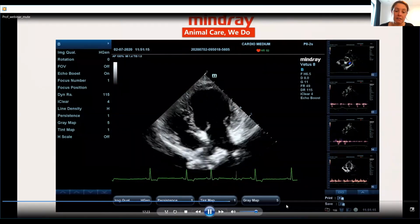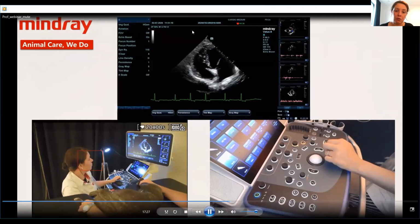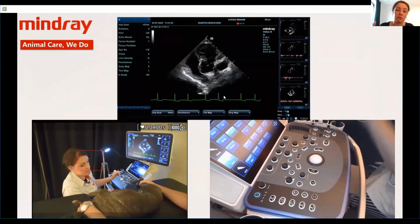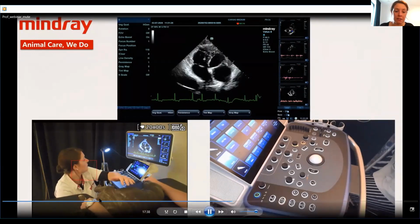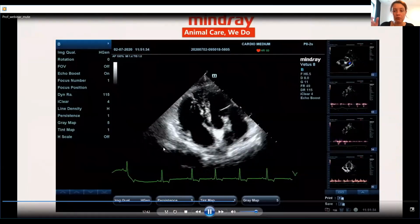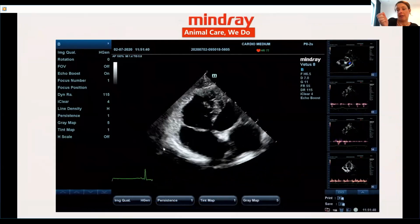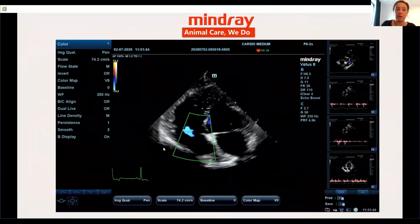And then the last thing that we do from the left is actually we try to focus a little bit more on the right heart. So sometimes this means that you have to move one intercostal space more cranial with your probe. So that's what I'm doing now. I'm actually moving the dog backwards. So I can put my probe, instead of being completely apical and on the sternum, I'm still quite apical and on the sternum, but I'm actually moving one intercostal space more cranial.